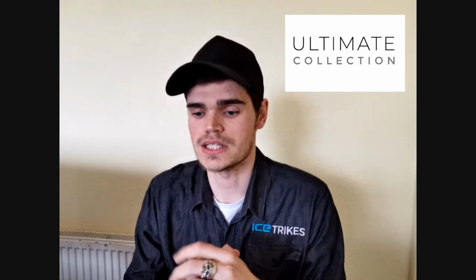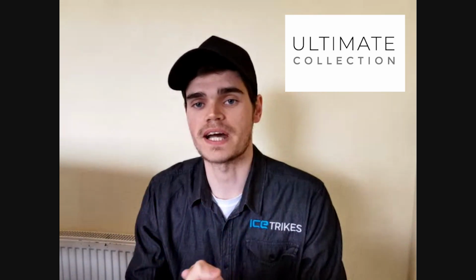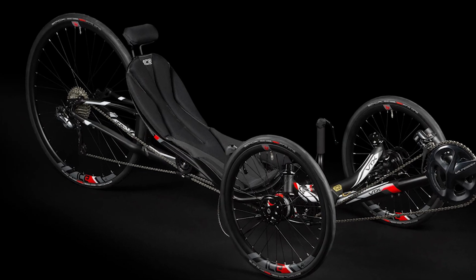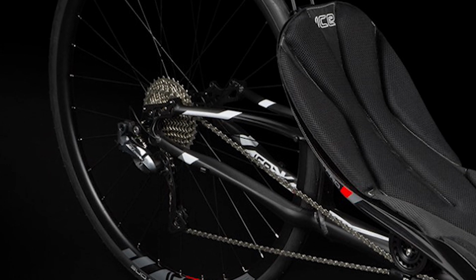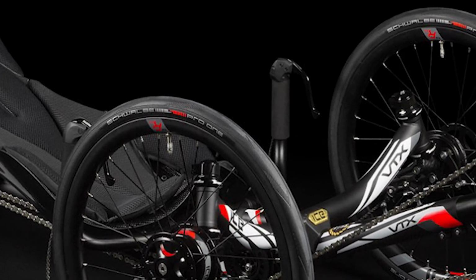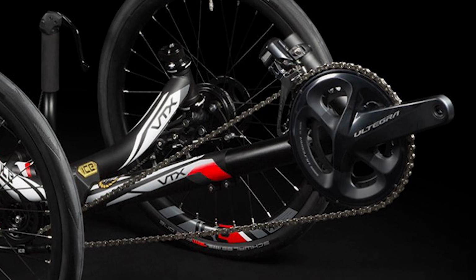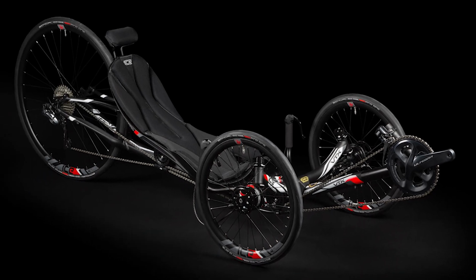Now this trike is our all-out speed machine based on that trike that I spoke about earlier that Mathieu Leroy was able to take to back-to-back World Championship victories. It features Shimano Ultegra Di2 gearing, and we've customized things a little bit to work with that. We've got some internal cable routing that's not standard on the standard VTX, and some changes to the handlebars as well to make them even more aerodynamic. And we've also got custom graphics on that VTX World Champ Edition, which really makes it stand out from the other trikes in the range.